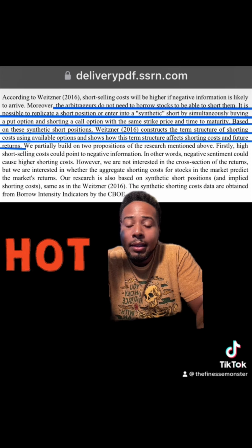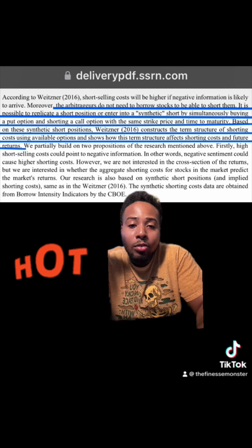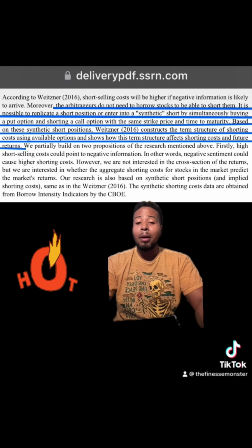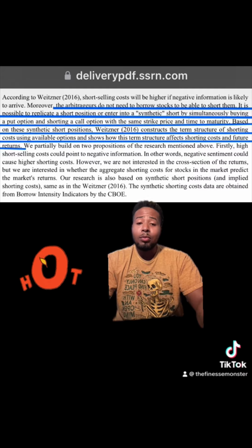Based on these synthetic short positions, Wheatsner 2016 constructs the term structure of shorting costs using available options and shows how this term structure affects shorting costs and future returns. Just something to keep in mind when you start to hear about massive calls or puts being bought up, especially when there is no news going on.